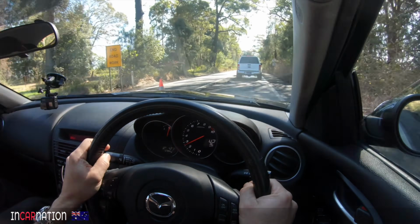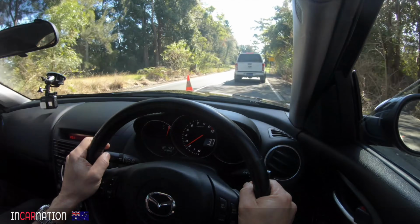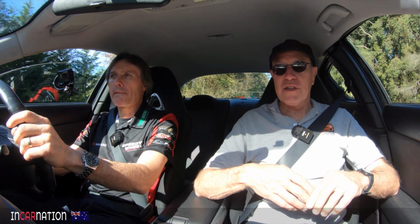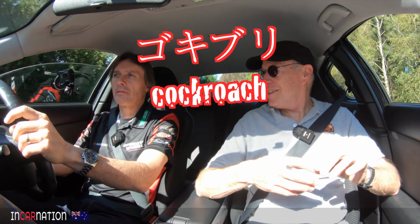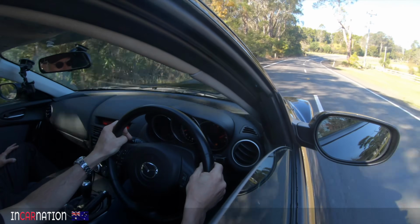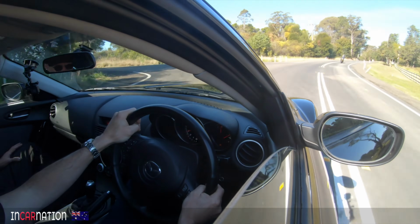Something I didn't know, after the success of the RX-7, they were, as you pointed out, concerned with fuel economy and stuff, and the RX-8 almost didn't happen. It was a bit of a skunkworks project. They called it the Gokiburi car in Japanese, which means the cockroach car secret project. And it only got the nod because they said you can only do it if you make it a 4-door car.